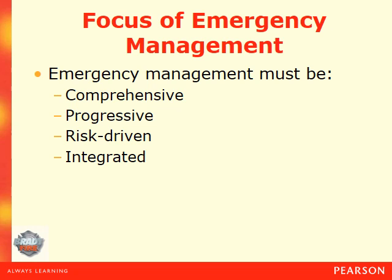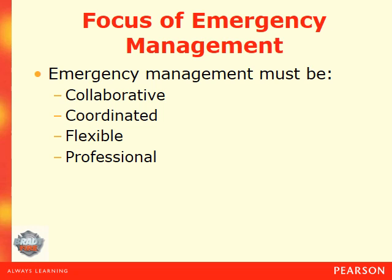Then, of course, it needs to be integrated, meaning you have buy-in from all parties. You need to have collaboration between all agencies. It needs to be coordinated, and your plan needs to be, of course, flexible to be able to grow and contract as need be, depending on the scope of the incident.